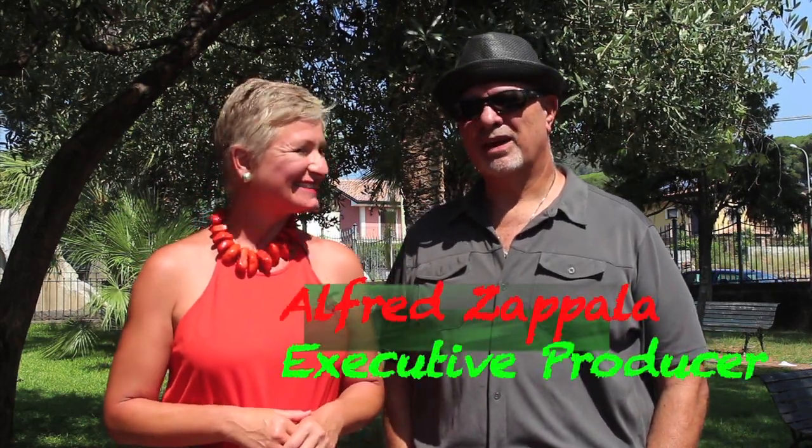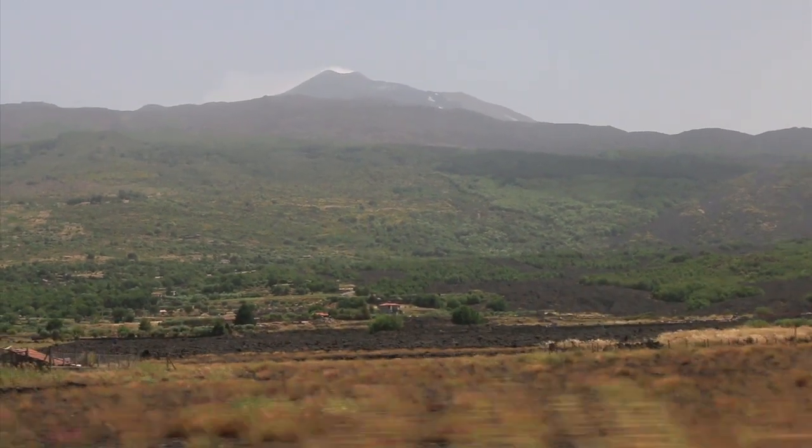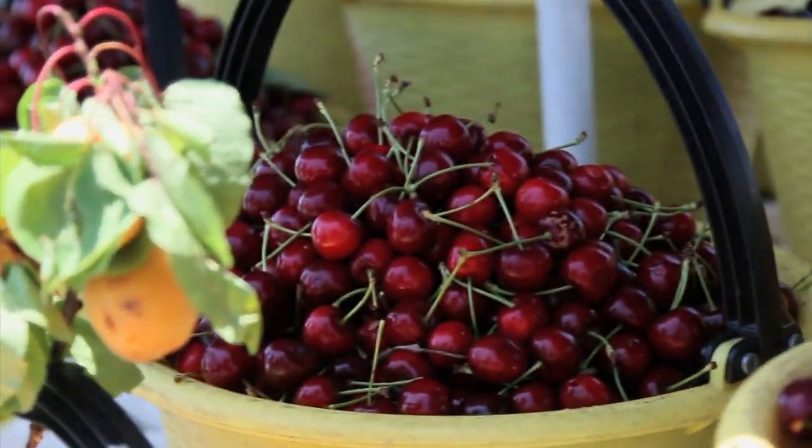I just love Via Grande. We're only 13 kilometers away from Mount Etna. As a result, the whole area just grows stuff that tastes so good you can't believe it. And it's so fun because every 2 weeks there's a new vegetable or a new fruit. Right now it's watermelon. A few weeks ago it was cherries. I can't wait till what's next.